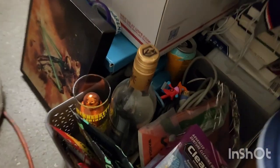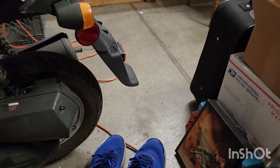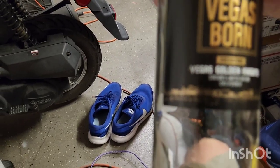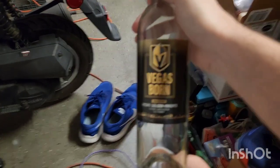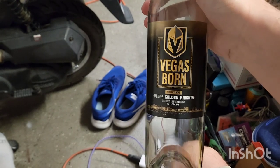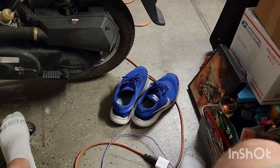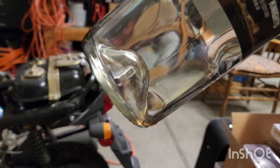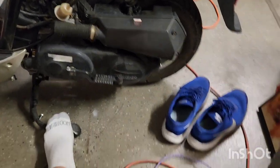It's an empty bottle. It's a Vegas Golden Knights collectible bottle. It's a pretty cool looking bottle, actually. We got it, I think, in 2019. I guess it's a 2018 rosé wine. If I remember right, I did drink it. There's still a little bit left in the bottom, so you can open it up and still smell it.